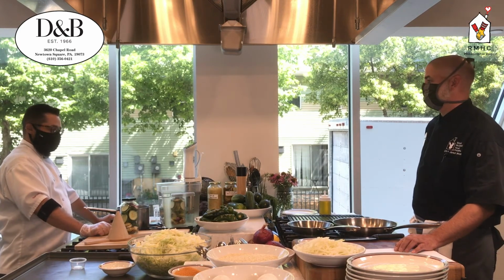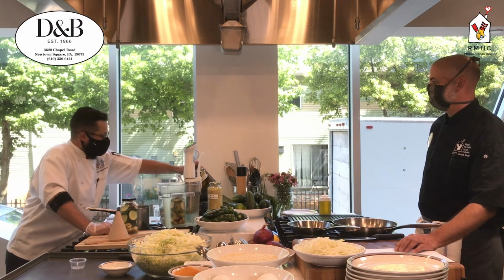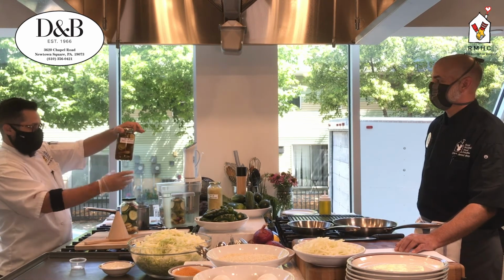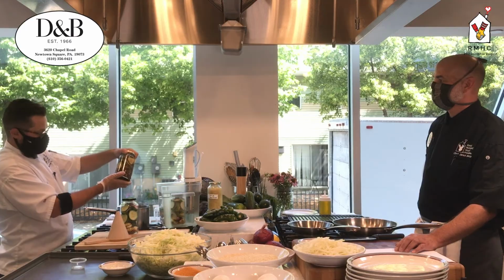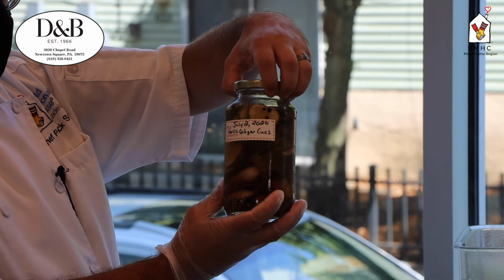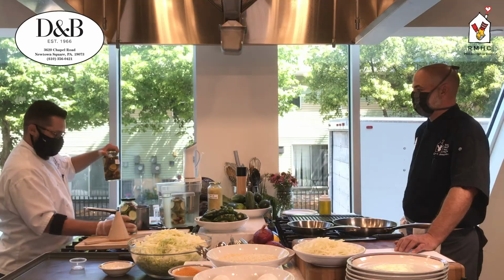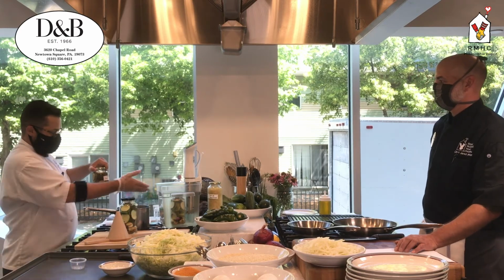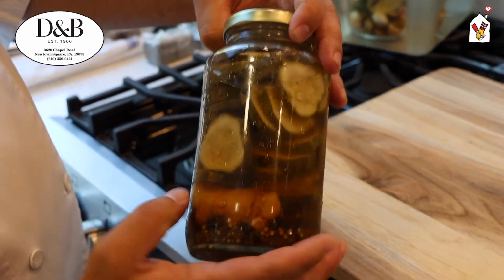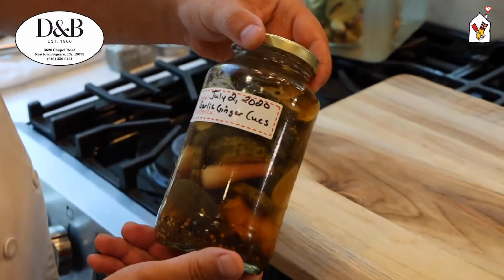So I like to let them sit, if I can reach through here. These were finished on July 2nd, and you see the color of the jar has changed. Yep. All those flavors have really married into everything. This actually, we let this sit out on the countertop for about 48 hours before we put it into the refrigerator. So what we've got is the before, it's working, and this is ready to go. These are ready to open up and enjoy burgers, sandwiches, a plate with some cheese, whatever you want.